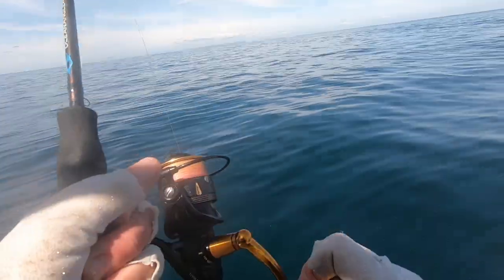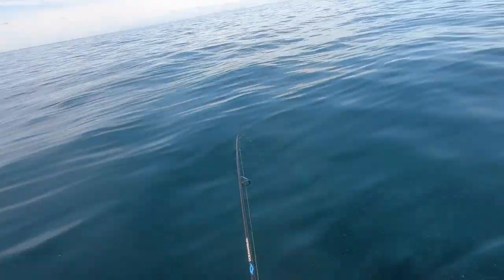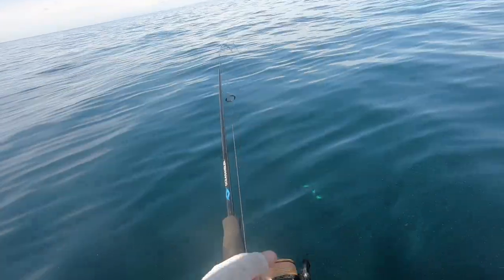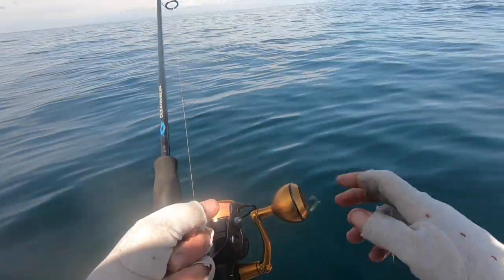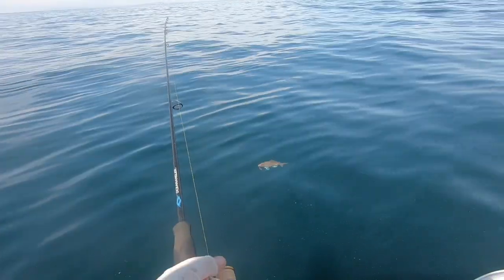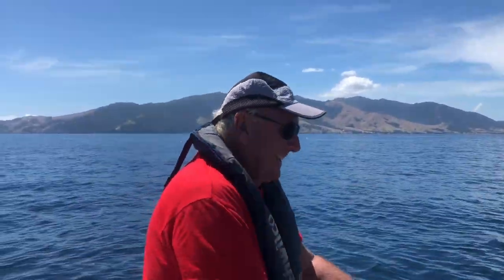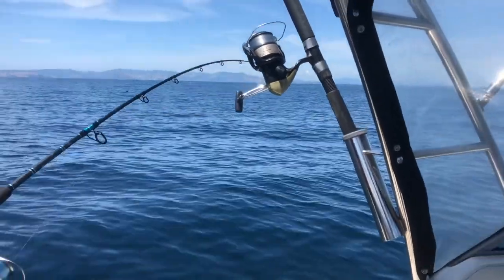So there's a lot of anchovies around, and it's just a matter of picking up the snapper, because that's really what we want. And I dropped this knife jig over again and I've picked up a snapper, and this guy will be a keeper, so that's good. There he comes. Yeah, 40 centimeters or something. Oops, Mark's falling over. He's got a good fish on. Bendy rod. Yeah, good fish.